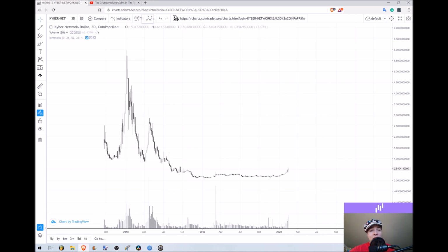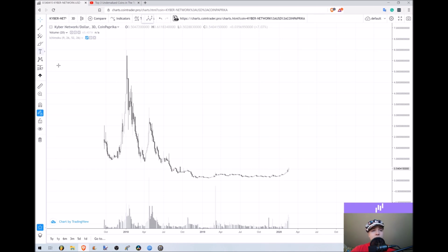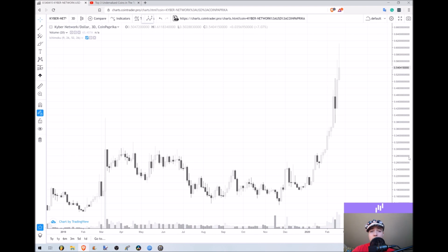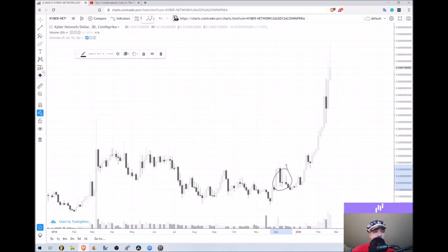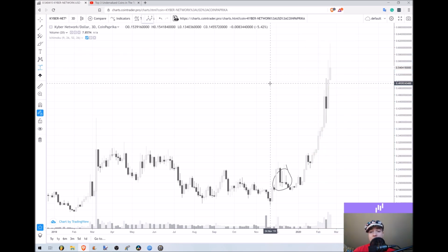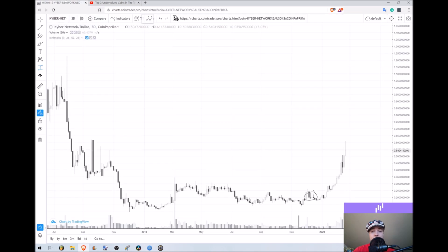By the way, if you do not know, I did talk about this coin December 17th of last year, and that was around this price point. Let me zoom in here and show you what price point. I was around right here, and since then, this coin has seen about a 200% increase. So shout out to everybody that got in right when I first started talking about Kyber Network. You are in some very nice profits.